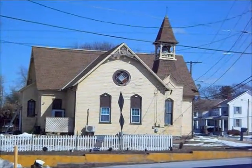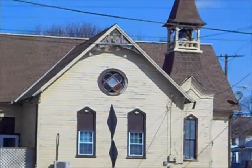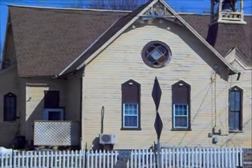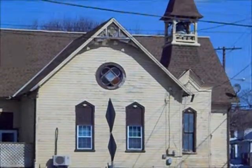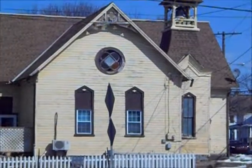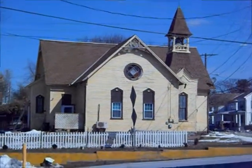There is a really old church across the street with a bell up in the tower. Looks like somebody might be living there now. Got the Dish TV. That'd be great to have a house with your own bell.